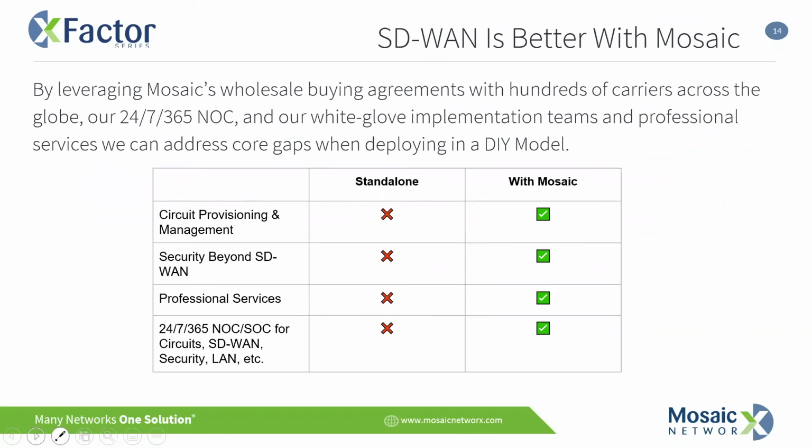Okay, so we're kind of coming to the end here, and I apologize, we're running a little over, but I think one of the key things here, and Matt, maybe you can talk to this a little bit as well, but we think that SD-WAN, regardless of which platform we talked about, is better with Mosaic for some of the reasons outlined here.